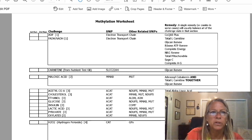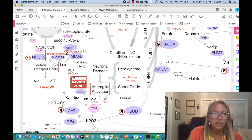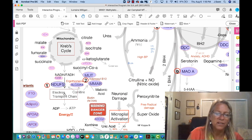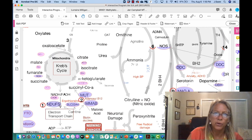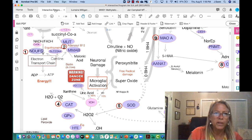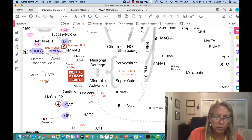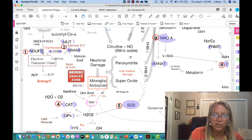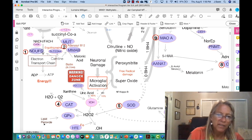So let's go back real quick to that interactive program. And you can see the numbers here. We've done this in a particular order because we found we have a whole lot fewer side effects if you do things in a very specific order when you're balancing. So we start at number 1, number 2, and number 3. Turns out they're in numerical order. And so if you balance that Krebs cycle ATP production first, and then you come over here and start balancing this area that has to do with how we make hydrogen peroxide and break it down, superoxide, peroxynitrite, the inflammatory free radical damage area, that comes next. We balance that next. 4 and 5 are there.